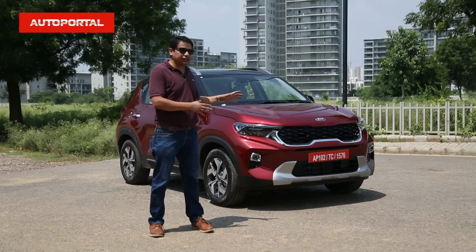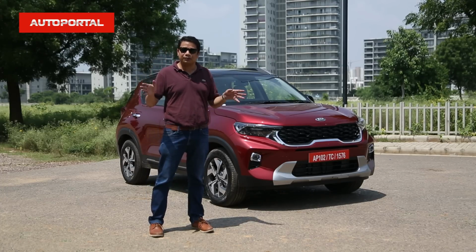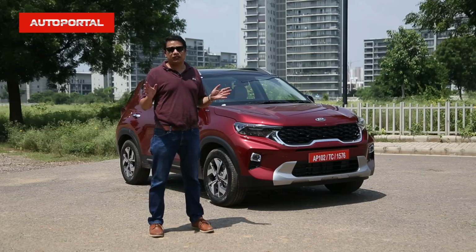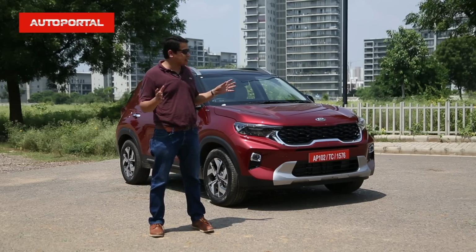Well, this here is the all-new Kia Sonet. It's a car which takes on the likes of the Hyundai Venue, the Ford EcoSport, the Maruti Suzuki Vitara Brezza, the Nexon, as well as the XUV 300 and also the Honda WRV. Well, that's quite a list of cars that this car has to take on.